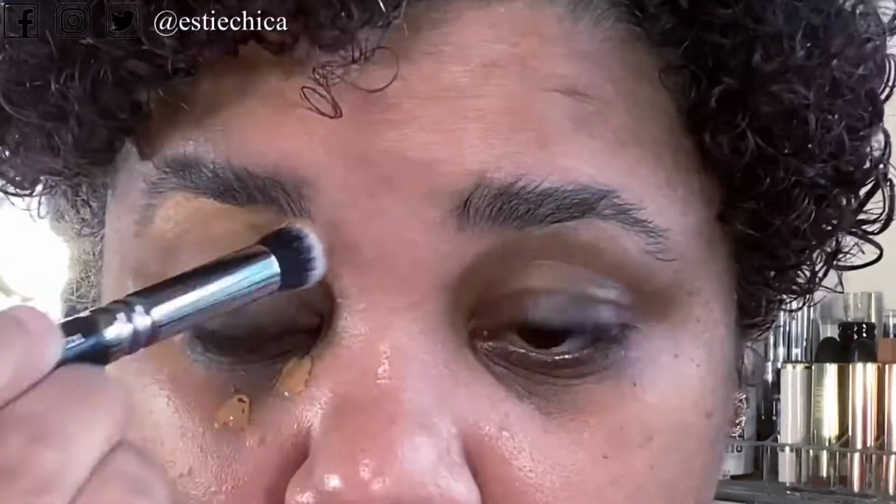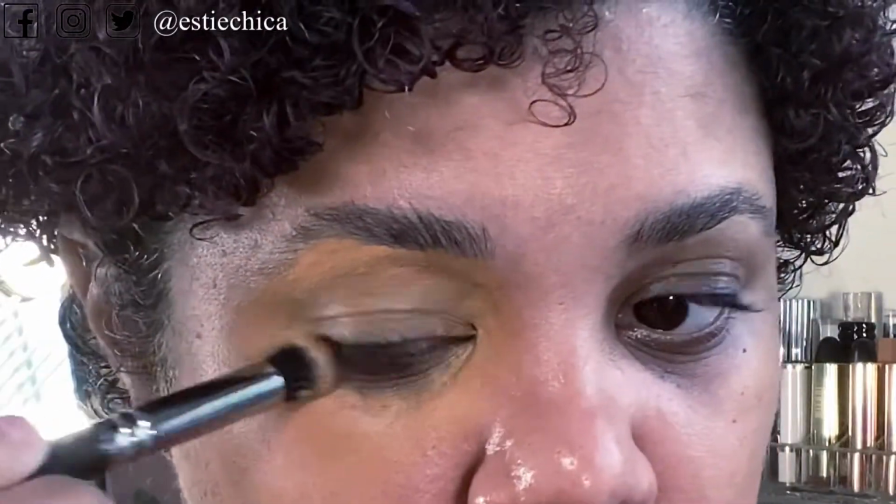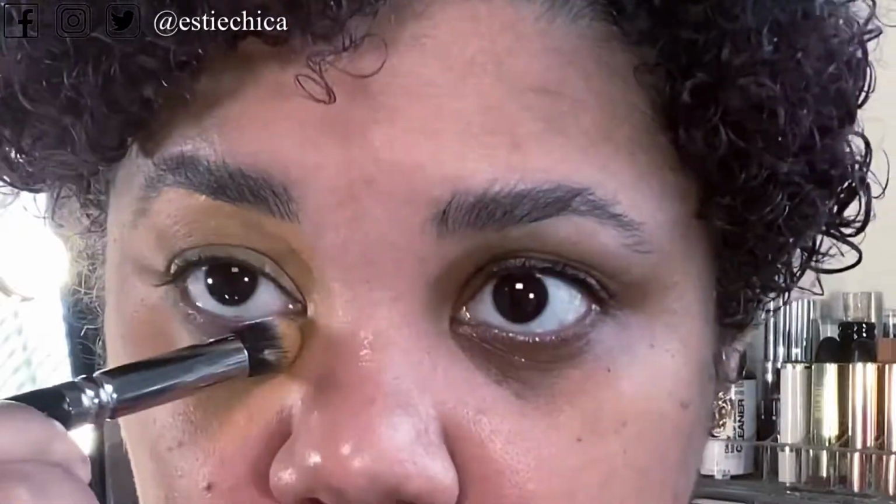All right, we're gonna go ahead and go in with the applicator, and I'm gonna do it like how I normally would. Normally I would actually let my concealer dry down, but because this one has claims of being full coverage, I shouldn't have to do that, right? It should just be full coverage right out of the bottle. Okay, so that is what one layer looks like.